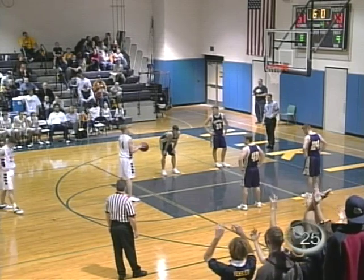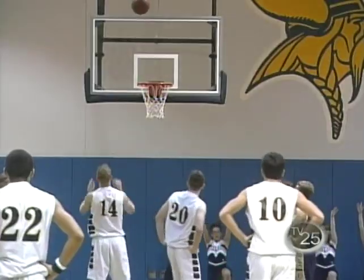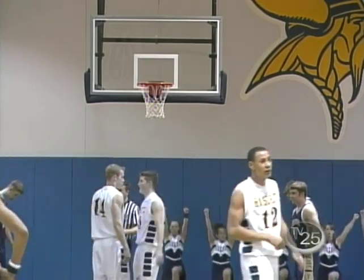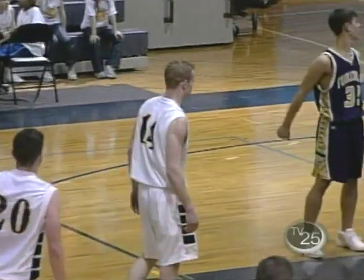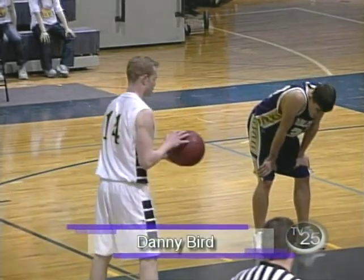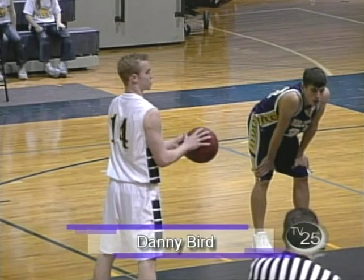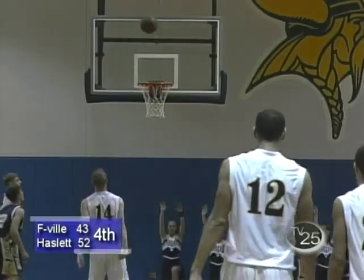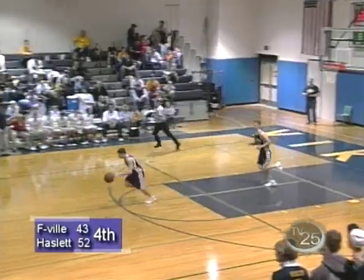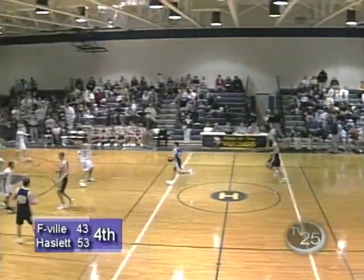The Vikings are on their way to the CAAC Division III championship. This will push their record to 3-0 in the league, having already defeated DeWitt and Lakewood. And now Fowlerville, bearing the craziness at the end of this game. Bird makes both of his free throws, and that gives him 15 points on the night.